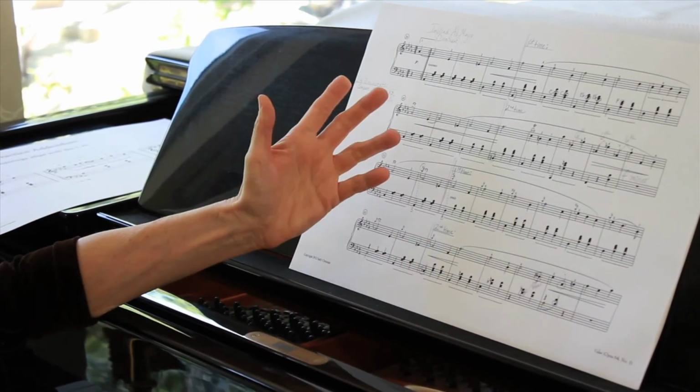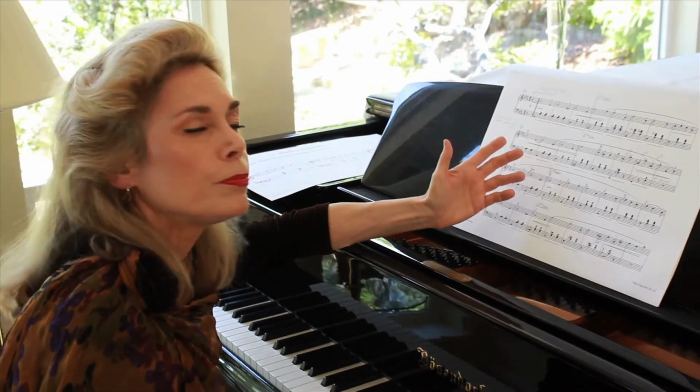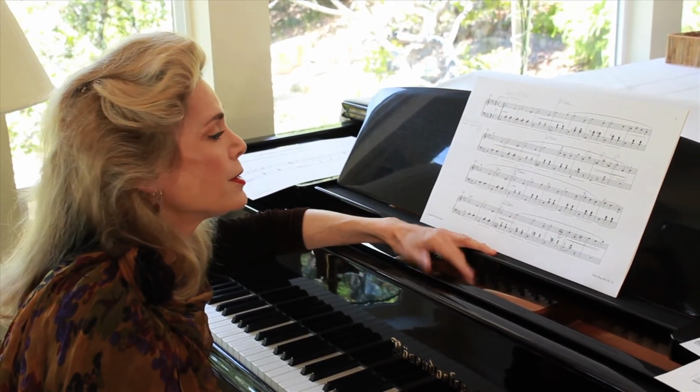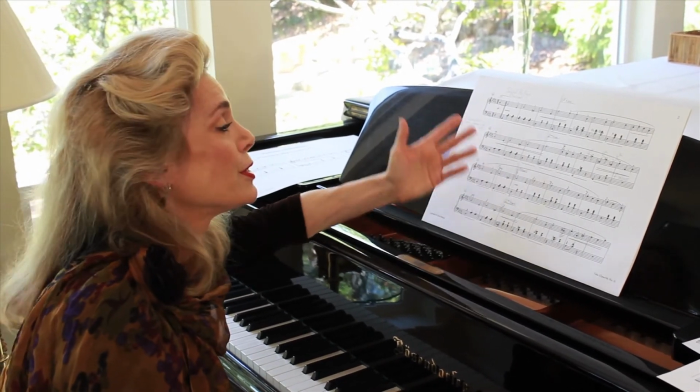Do you see how wonderful this is? It's laid out so beautifully. It's really a joy to play from these charts. I hope you all learn it this way.